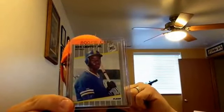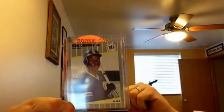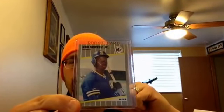Another childhood one. This was one of the cards to get. This one's actually banged up. Got this one at a garage sale, but another one of the cards that were symbols of our times. Us young ones. 89 Fleer Ken Griffey Jr.